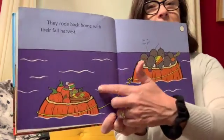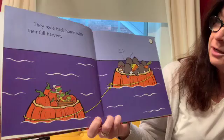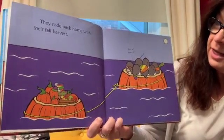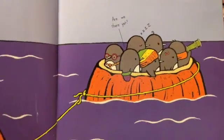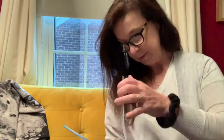They carved out a huge pumpkin and then they're dragging this other pumpkin full of pumpkins and other good fall stuff. And someone says, are we there yet? And somebody else is still sleeping. See the Z's? Let's see.